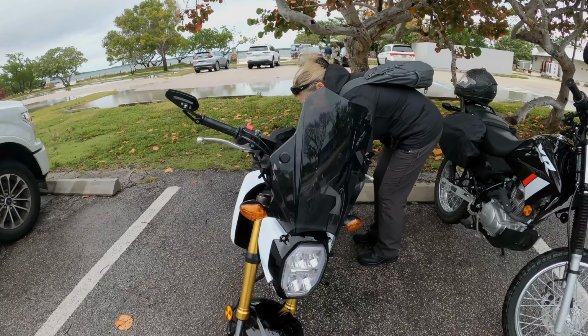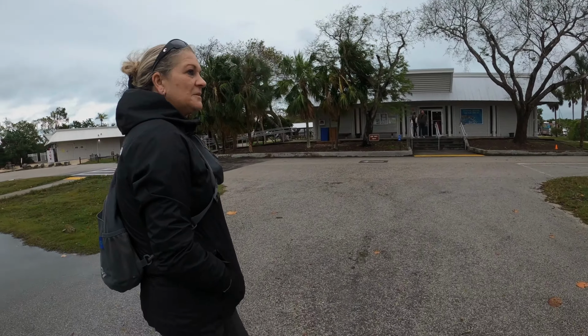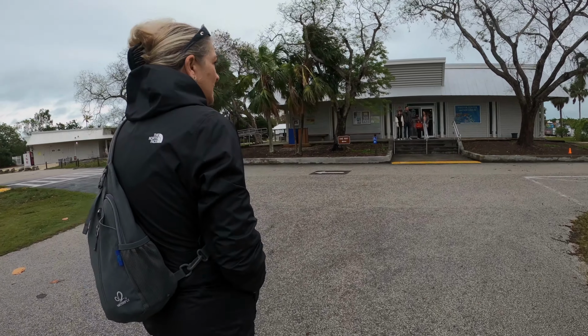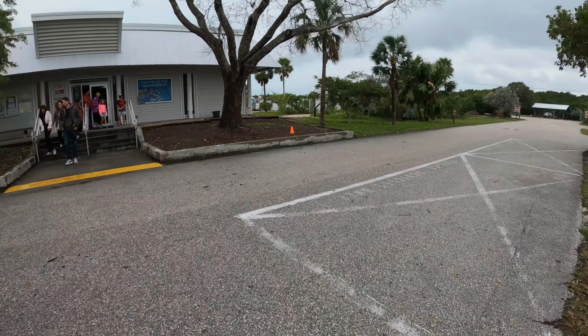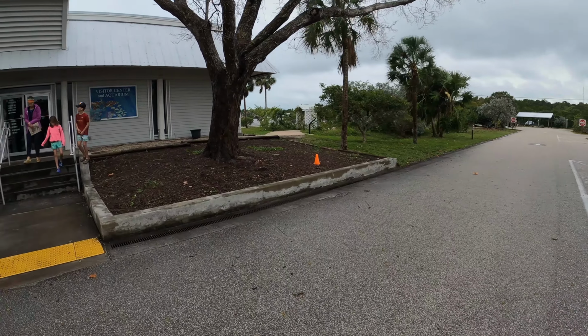How's your little grom doing in the Keys, baby? Good. So we just came through a little rainstorm. Everybody's got the hibernation fever. We're headed into the Aquarium and Visitor Center at John Pennekamp State Park.